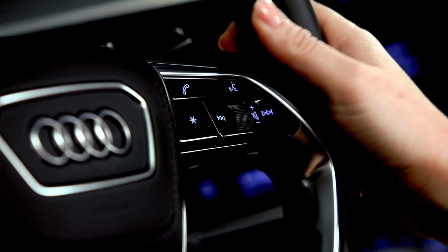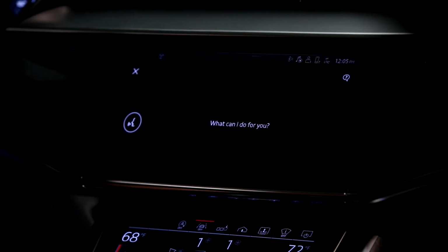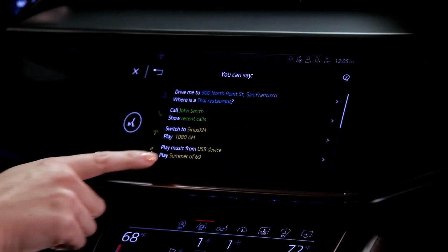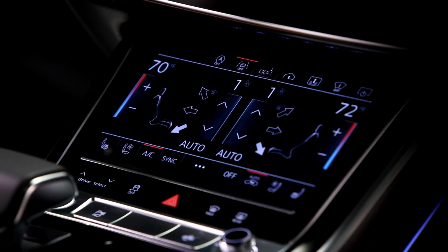A short press of the talk button on the steering wheel will initiate a voice prompt. Wait for the confirmation tone. Say, "Help." The display will show some of the typical commands that can be used. Set the temperature to 70 degrees. I am increasing the temperature to 70 degrees Fahrenheit.